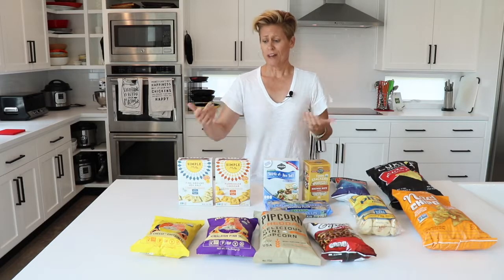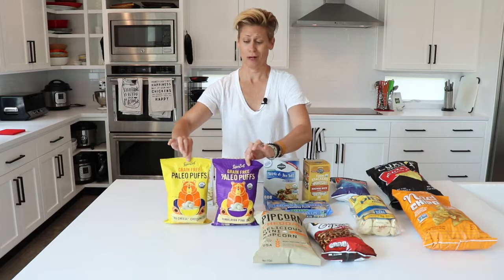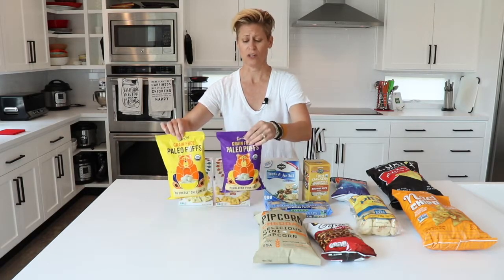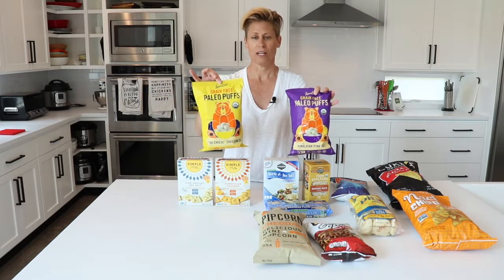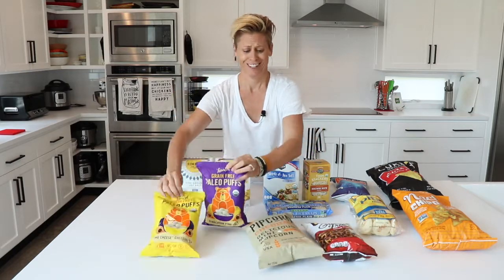Moving on, I found a few that are hugely popular in our household. These are called Paleo Puffs, and they're grain-free. They're made with cassava root and sweet potato. I found these at Whole Foods. These are really delicious. This one is a Himalayan pink salt, and this is a no cheese flavor, so it's made to taste cheesy with nutritional yeast. So no garbage products in these.